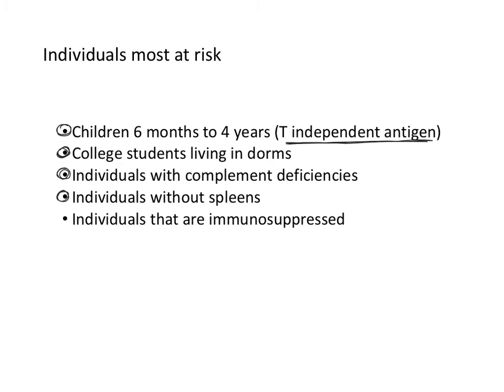Individuals that don't have spleens, maybe they had to be removed as a consequence of an accident, for instance. There's lots of macrophages in the spleen, and we think that macrophages are really important in fighting this infection. And of course, anybody that's immunosuppressed, has HIV, or is on some immunosuppressive drug like prednisone, all of those are going to put someone at a greater risk.